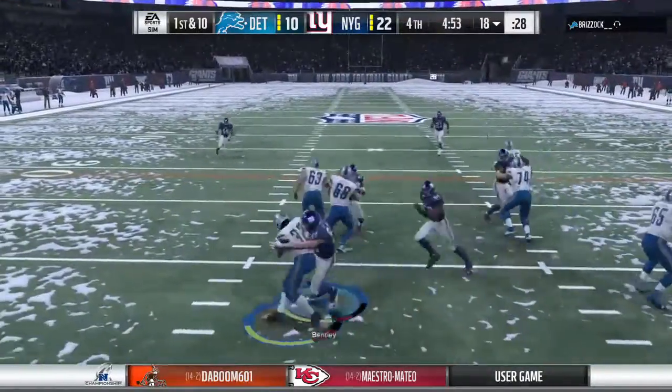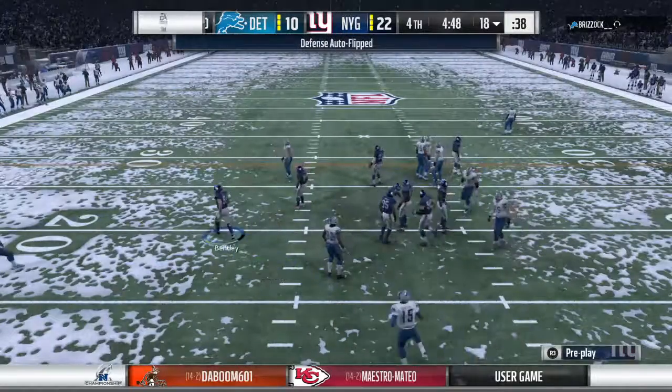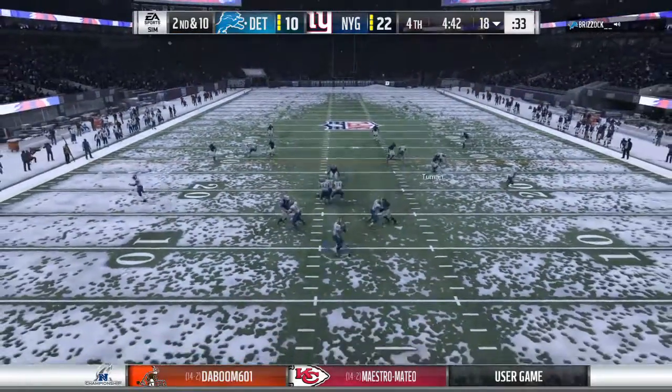They start the drive on the ground with Hill. Trying to run inside, but nothing there. No gain on the play. It'll be 2nd down. And the trend continues here in the 4th like it was in the 1st, 2nd, and 3rd. He's had nowhere to run.